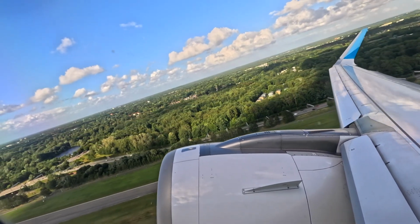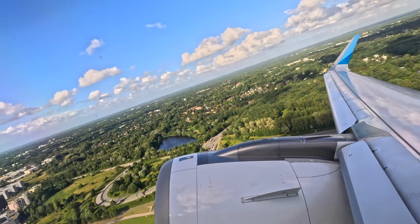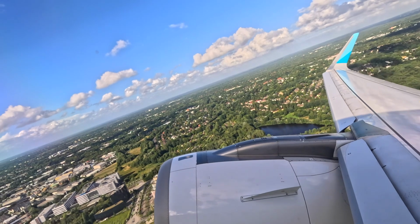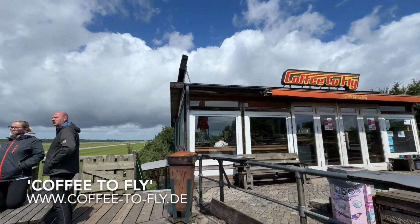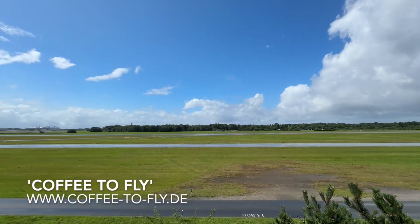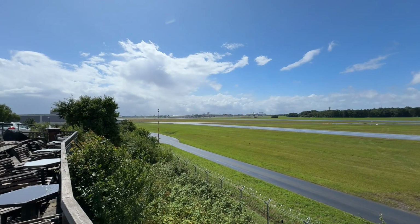A lovely smooth takeoff. Now if you're at Hamburg airport, a little ahead of when you need to fly, there's a lovely place to sit, have a coffee or a beer and watch aircraft depart alongside runway 33. That place is called Coffee to Fly. It's a little cafeteria, has lots of seating both inside and outside, and has brilliant views of runway 33. This is an example of just how close you get to the action.